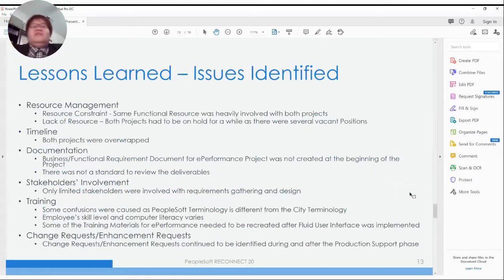So what we learned from doing the two projects at about the same time, which had a big impact on each other. First of all, resource management. As I said, the second bullet point of resource management, I'm talking about the human resources, not the other resources, because we didn't have functional resources for the FSCM side on the Fluid User Interface project. We couldn't have done anything for several months.